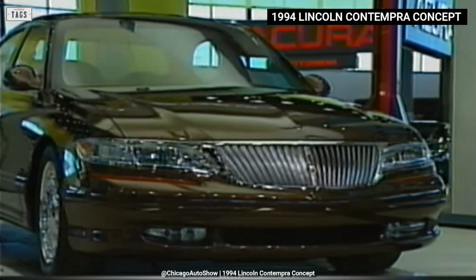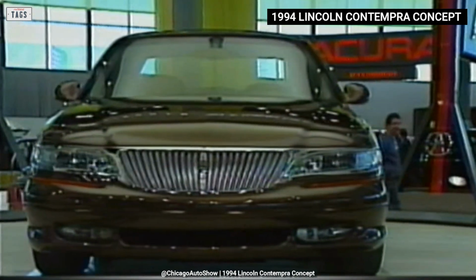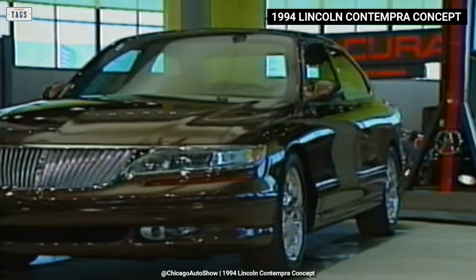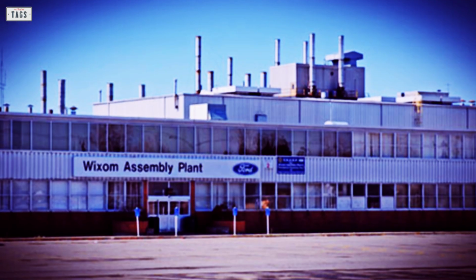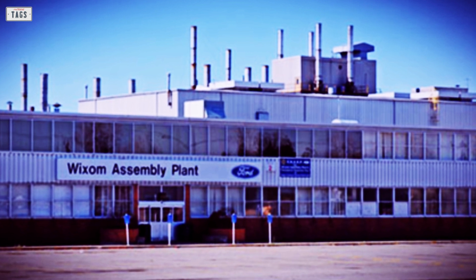1994. In the early part of this year, the Lincoln Contemporary concept car was unveiled. This concept was said to be a preview of the 1995 Continental that would enter production in the 4th quarter of the year. Fast forward to November 1994. Production began via Wixom Assembly.